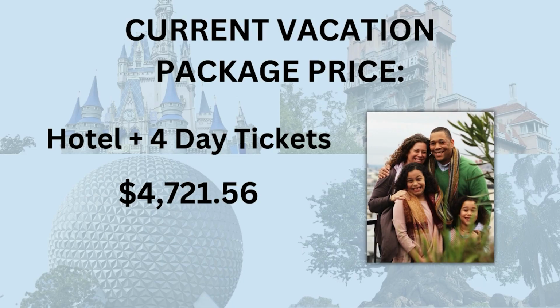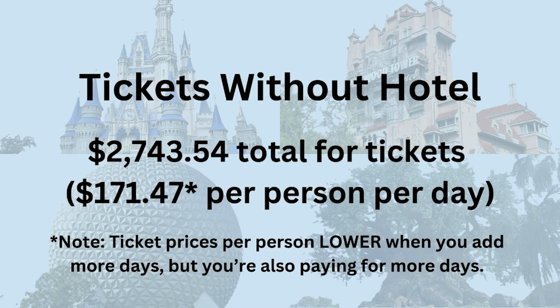What is that without the hotel added to it? Well, if I did the math correctly, tickets without hotel is $2,743.54, which equates to $171 per person. So $171 per park, per person. Yeah, I know, it's a lot. But again, check out Undercover Tourist and see how much you can save if you want to do tickets there.